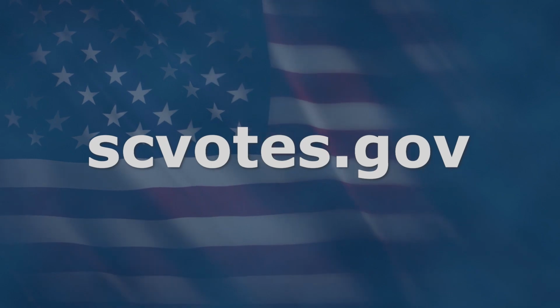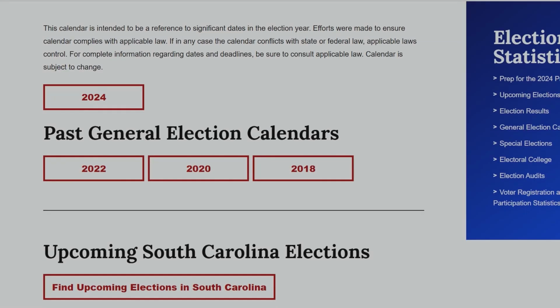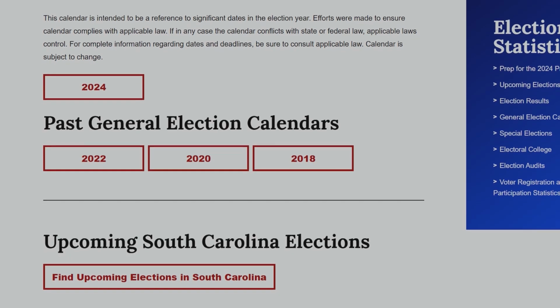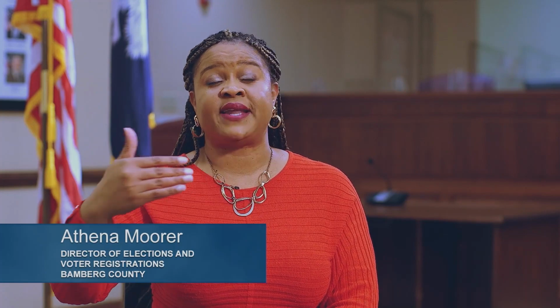scvotes.gov is, I like to call it, our all things voter registration and elections for the state of South Carolina. There are election calendars up there. There's information if you wanted to be a poll worker, of course, if you wanted to register to vote, if you want to check your voter registration, check your poll place, if you wanted to find out information about candidate filing, where do I file, what are my filing fees. I like to say, if you want to find election night results, all of that is on our scvotes.gov website.